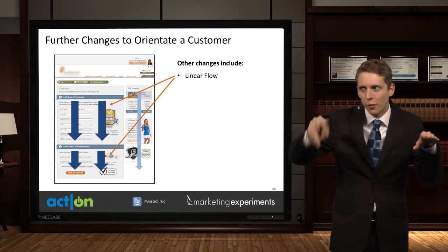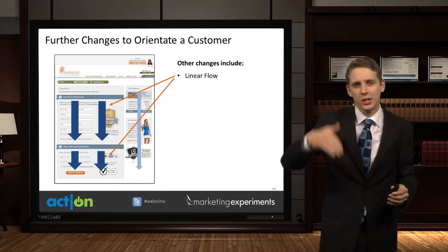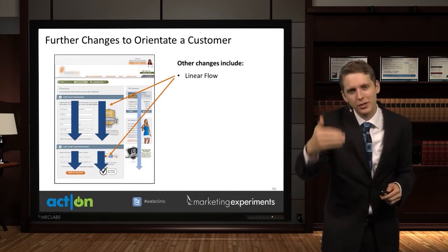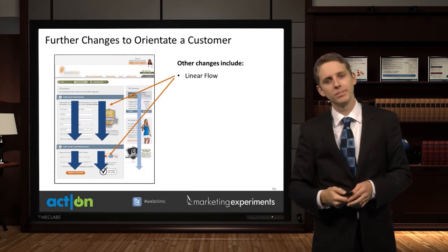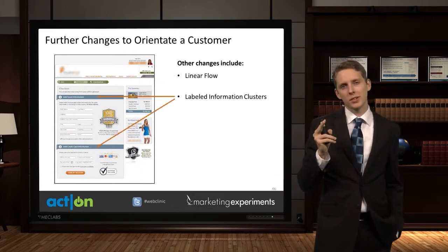We end up with 3, 4 columns, and honestly, that's just confusing to the customer. Customers read from top to bottom, left to right. So give the page a linear flow if possible. We've just seen this test after test increase conversion.